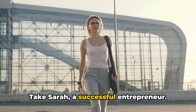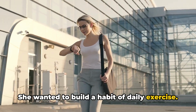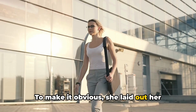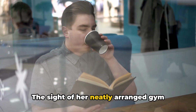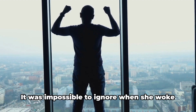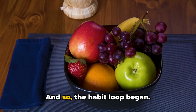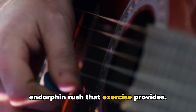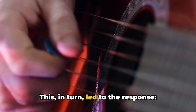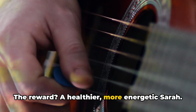Take Sarah, a successful entrepreneur. She wanted to build a habit of daily exercise. To make it obvious, she laid out her workout clothes by her bedside each night. The sight of her neatly arranged gym attire was her cue. It was impossible to ignore when she woke up each morning, and so, the habit loop began. The cue sparked a craving for the endorphin rush that exercise provides. This in turn led to the response, putting on her workout clothes and doing her exercise routine. The reward? A healthier, more energetic Sarah.